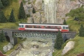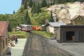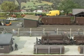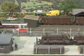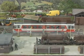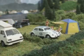Because it's a single track line, you have to add a lot more detail in the layout to keep people's interest, because the trains don't move very fast or very often, and the train comes and pulls into the station, stops, and then waits for another one to come in the other way. There's a lot more details been added to the layout to try and keep the public's interest in it. You're there basically to entertain people.